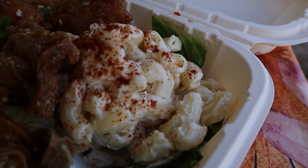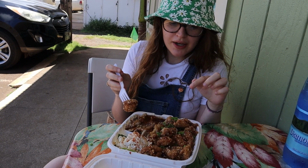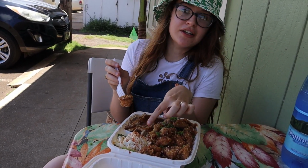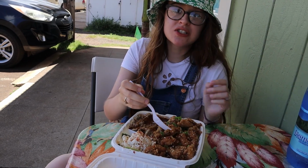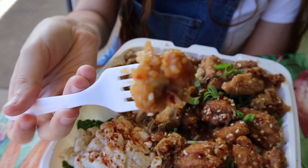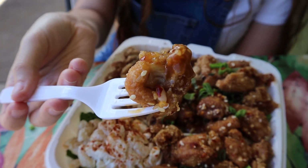We stopped at Bobbie's. It's a very favorite local place, and we got the combo box that came with their Korean chicken and pork. And we got that salad as our side. I'll try the Korean chicken first. Slight sweetness, really juicy and easy to chew. This is really tasty.